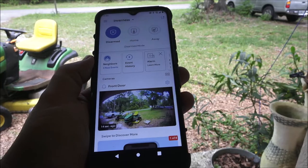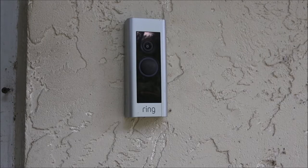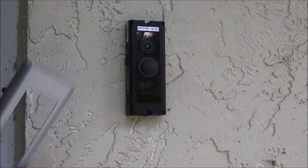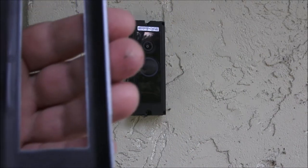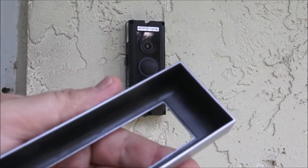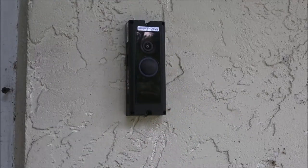Let's look at the camera itself. Now here's the Ring camera itself. All right, it just picked me up. Now let's pull the cover off. Look how clean that is in there. It is very water resistant. You can't dunk it underwater, but it can rain on it. It won't hurt it.